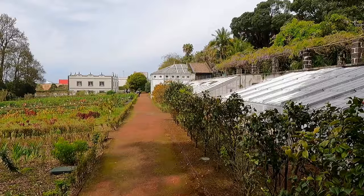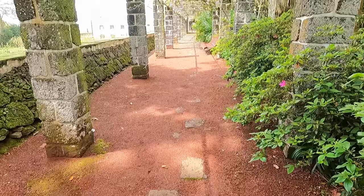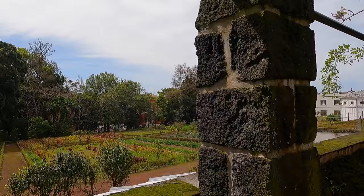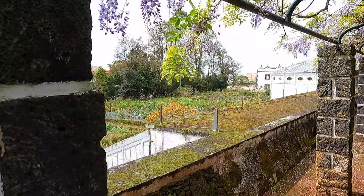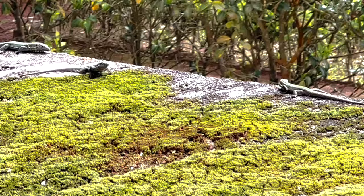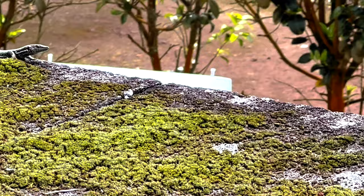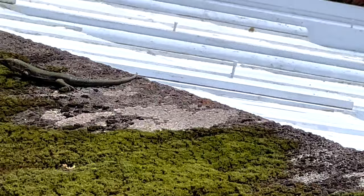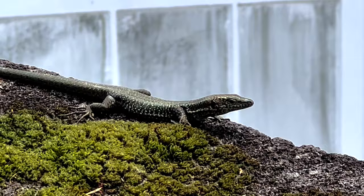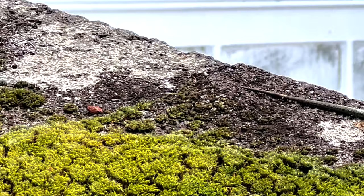Oh, look at this. They got some stepping stones, but whoa! And low-hanging branches. Wisteria? Does that look like wisteria to you? Full of bees? You see the lizards there? Camera. They're all the way down the wall too. See them? Hang on. I'm looking at them here. They're so still because they think I won't notice them.